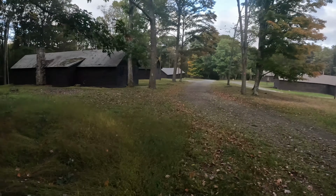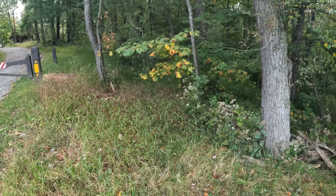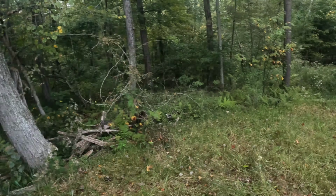So somewhere in this section, not exactly sure, we have to cut down this hill. I actually missed the turn during the race, and I went out to the finish line and ended up having to run back down. So I'm just cutting down now.